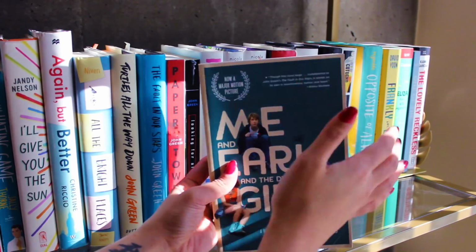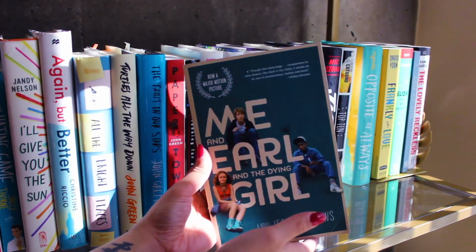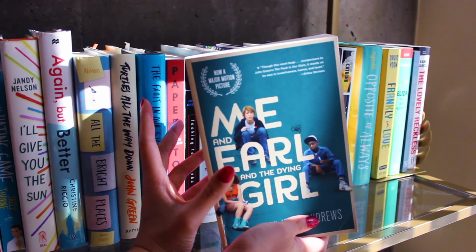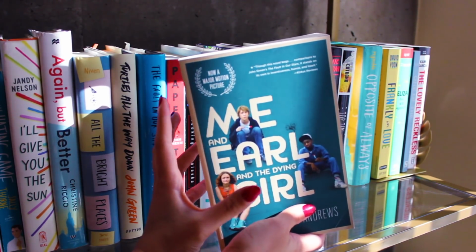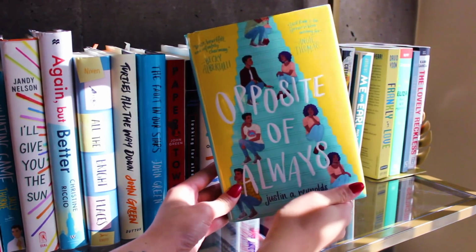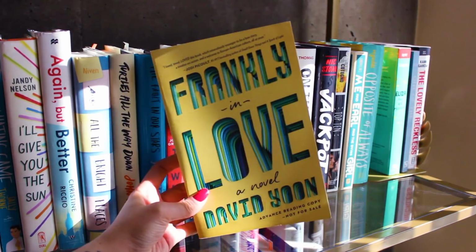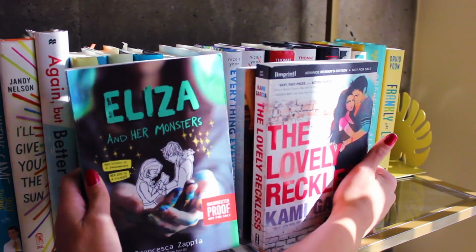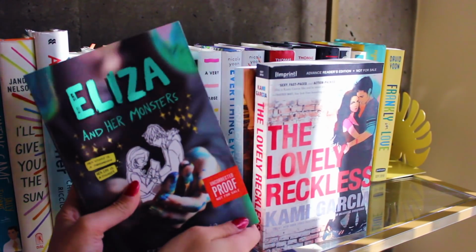But the next book I have here is another YA contemporary. It is Me and Earl and the Dying Girl, which I absolutely love the book, and the movie was fantastic. It had kind of that indie short film feel to it. Then I have The Opposite of Always by Justin A. Reynolds, Frankly in Love by David Yoon. And then the last three contemporary books I have is Eliza and Her Monsters by Francesca Zappia.